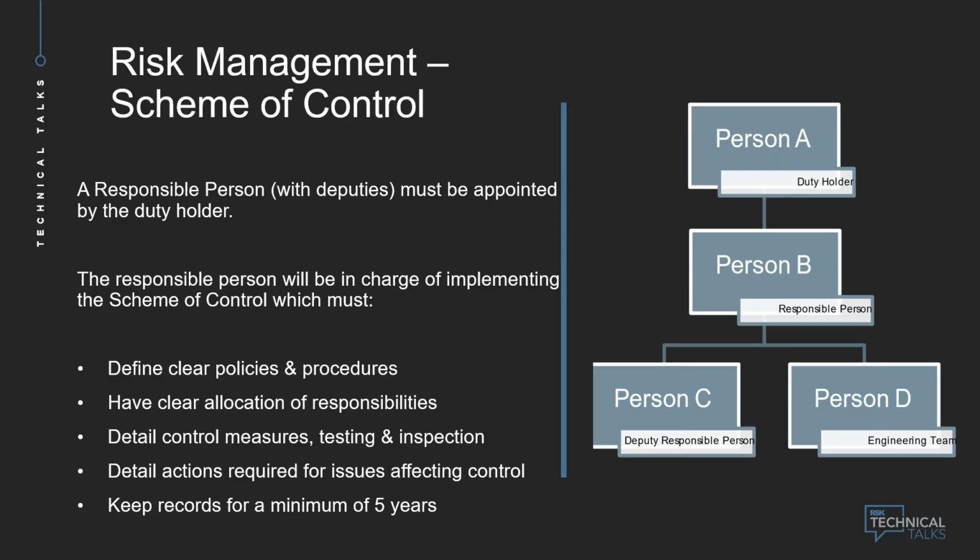So how that would look in terms of an organization of risk management scheme of control for Legionella compliance is this person at the top. We talked about a duty holder, the person ultimately responsible for a premises. Underneath them, you'd have an appointed responsible person to take charge of the day-to-day implementation of that scheme of control. They should ideally have a deputy responsible person, who will cover them in terms of absence, illness, or holidays. And then more than likely, you're going to have support from an engineering team and subcontractors to actually perform some of those tasks to control the Legionella bacteria.